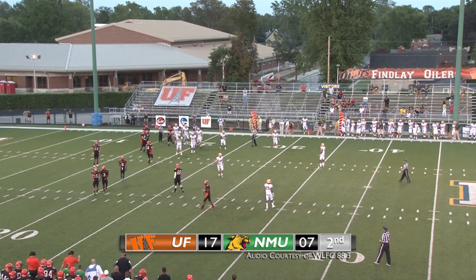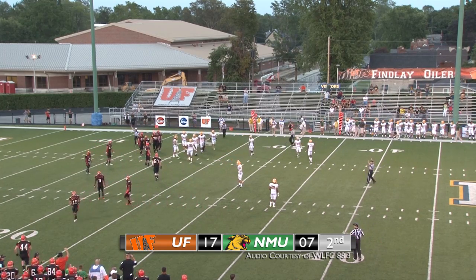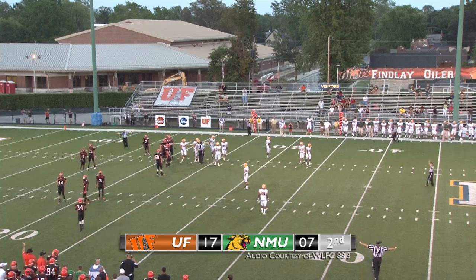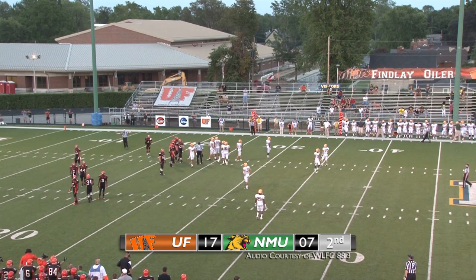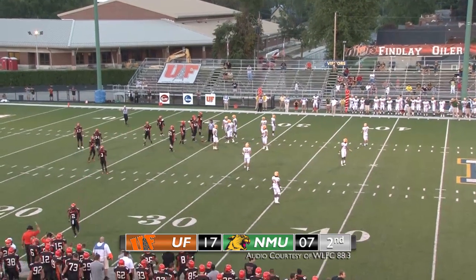Well, we haven't had a flag. Well, no, I take that back. We had the one personal foul on the fumble recovery. But other than that, we haven't seen the penalty flags. Yeah, they tried to set up the slip screen there to Seth White, and it was well defended, but I thought he sure got hit in the back early that time.